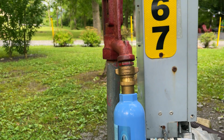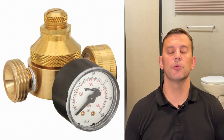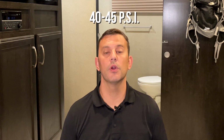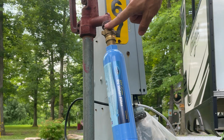Water pressure regulators are absolutely essential for RVs because campground water pressure can be higher than what your RV is rated for. You can get adjustable pressure regulators with gauges on them, or you can get preset regulators that limit the flow of water through a specifically sized hole inside the fitting. Either one is going to do the job. A good benchmark is to be somewhere between 40 and 45 PSI. My water pressure regulator is the first thing connected to my water hookup so that I know everything after that is regulated flow.